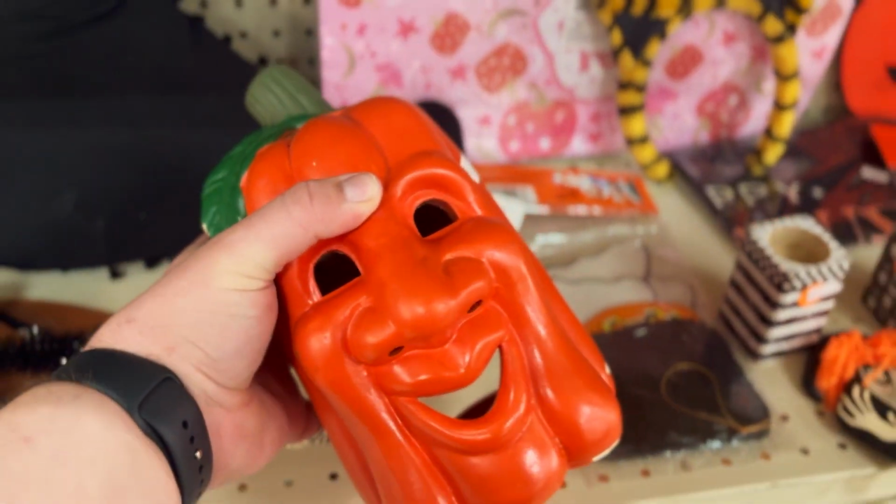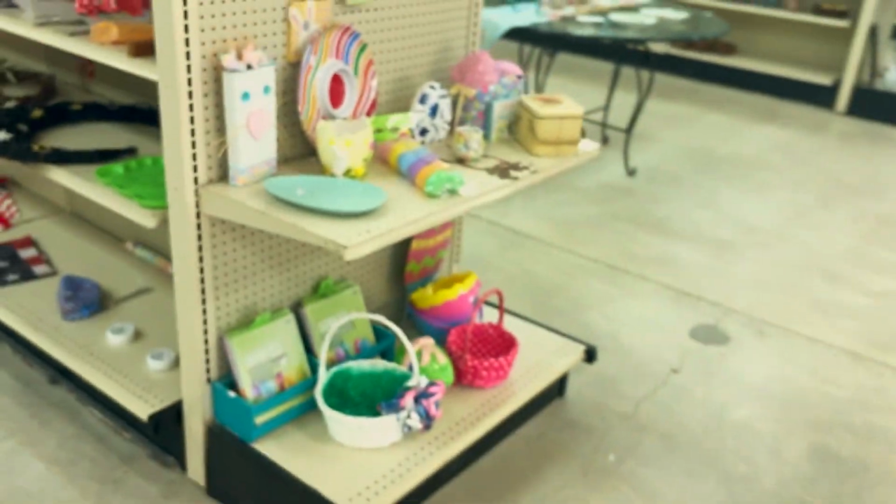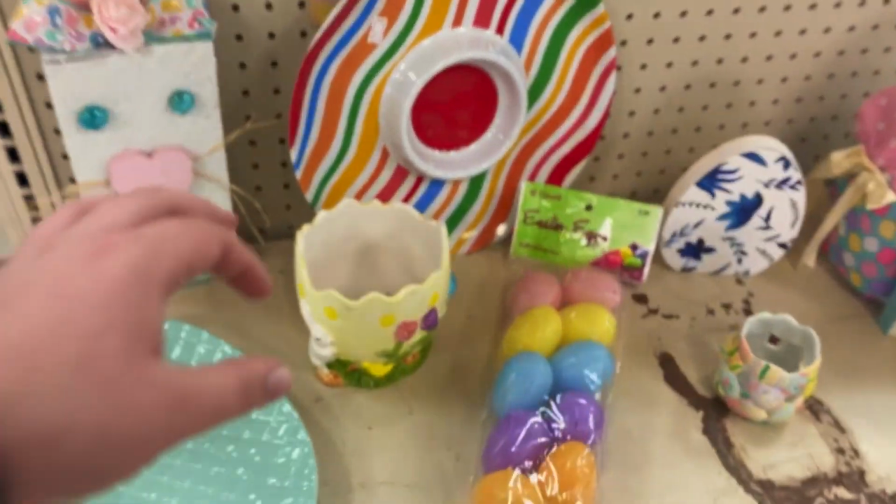Although I don't normally buy Christmas stuff unless I am ready to decorate for Christmas, just because Halloween I'll leave out all year round. I don't really care, but Christmas is different. The Halloween selection was great. I was losing hope there for a second that there wasn't going to be any Easter stuff, but luckily they had one end cap with a few things left.